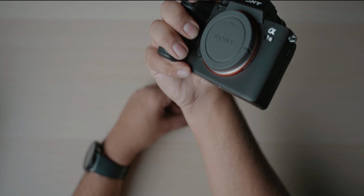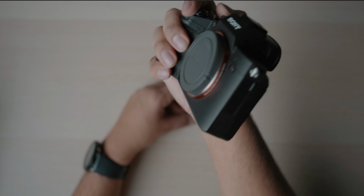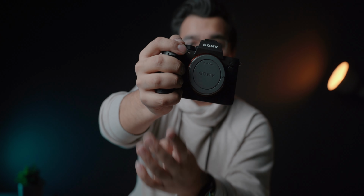Now don't get me wrong, this is in no way a cheap feeling camera. Feels very good to hold, very high quality, but there are just a few problems I have with it. Number one, the grip. I think it just needs to be a little bit bigger. I mean, your pinky never really fully rests on it. Like, there's really no place for me to put my pinky. It's just like a little bit too small, just a tiny bit.